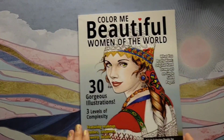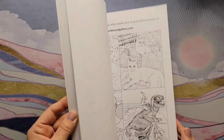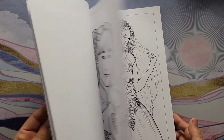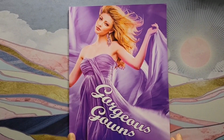This one is called Color Me Beautiful, Women of the World. I also have a flip through on this book. I got this from Miss Donna from our Coloring Divas group for my birthday. And then this was another one I got for my birthday from Monet.